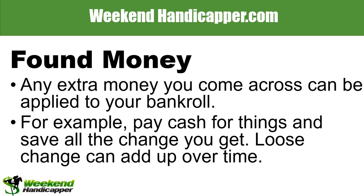One good way to kind of accumulate money over time. Now, hear me out. I understand that some of these methods might not give you a lot of money right off the bat, but over time they accumulate. There's a good saying that I always heard growing up, that if you take care of your pennies, the dollars take care of themselves.